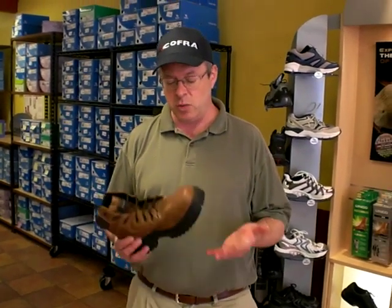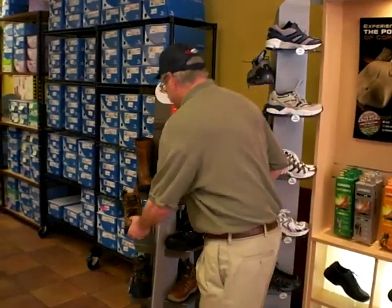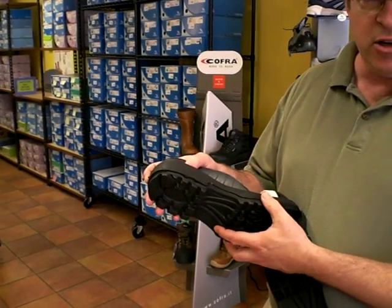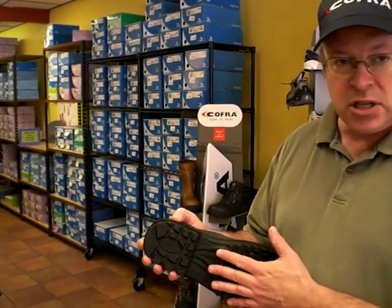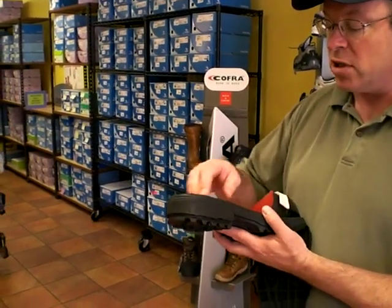What makes these shoes really good is not only are they lightweight, but there are a lot of things that differentiate them from regular shoes. So here's the anatomy of a COFRA. First of all, the outsole is heat resistant to 572 degrees Fahrenheit. So it's rugged and it holds up to high temperatures. It's also slip resistant and resistant against chemicals such as oil and petrochemicals.